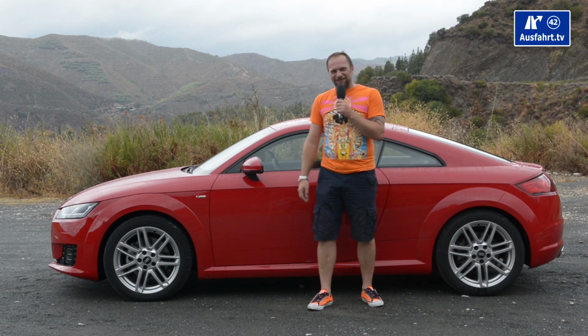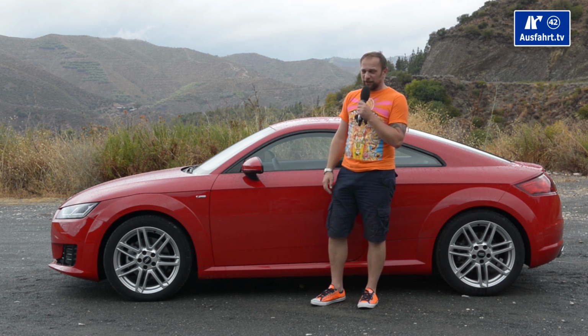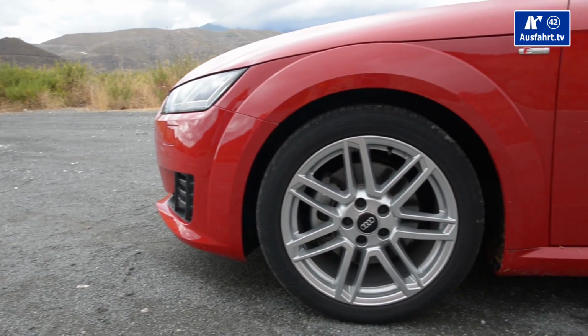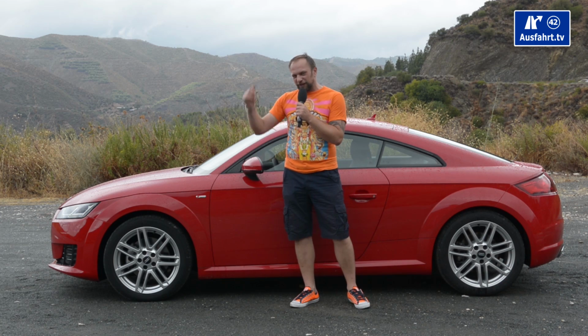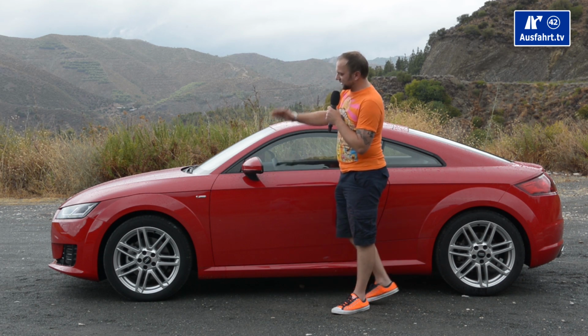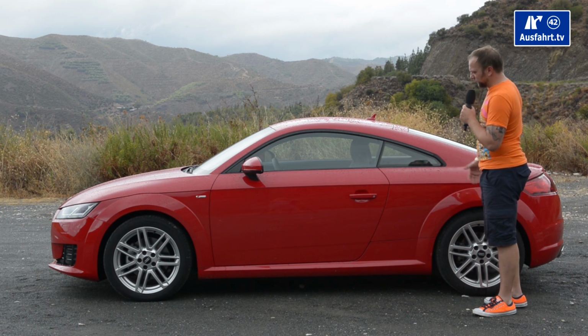Ho! Cash Money Brothers in the house from Ingolstadt. They deliver the basis model with 17-inch. What you see here are 18-inch alloy wheels, and you can configure even 20-inch from the factory. But to be honest, this is a beautiful sight. There's no doubt about it.